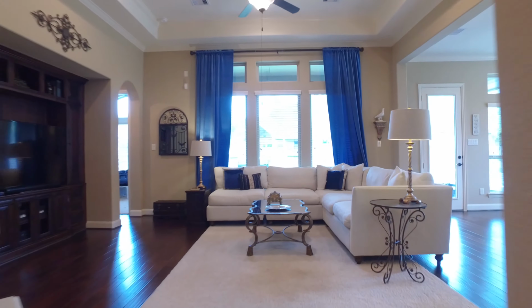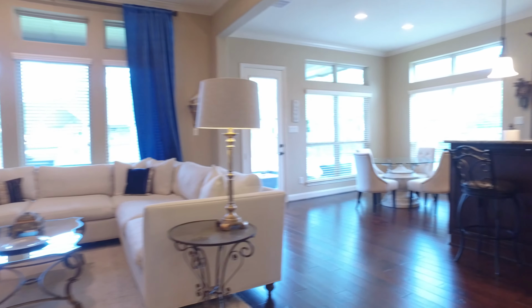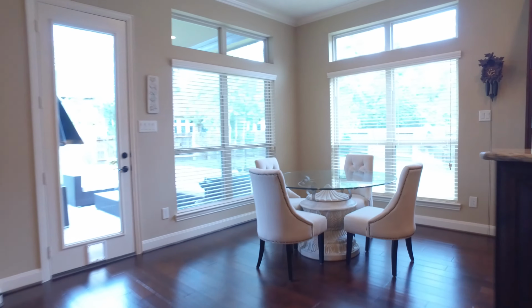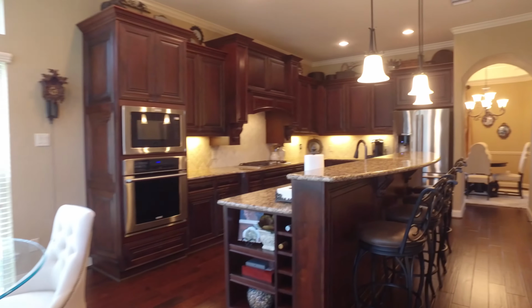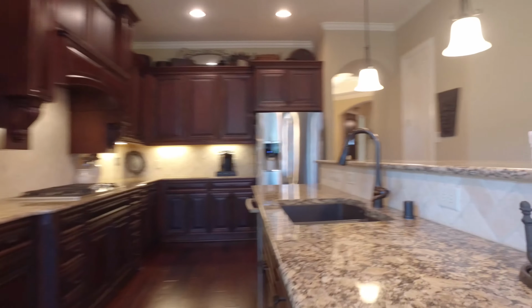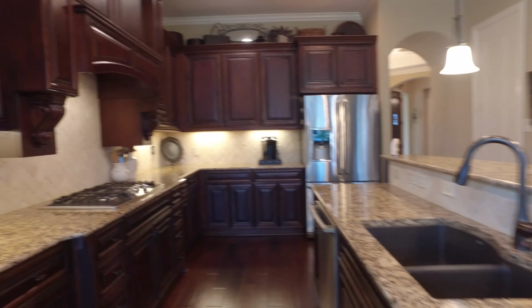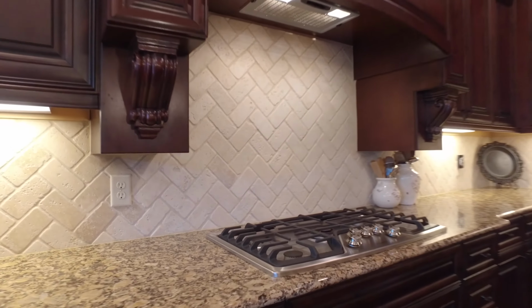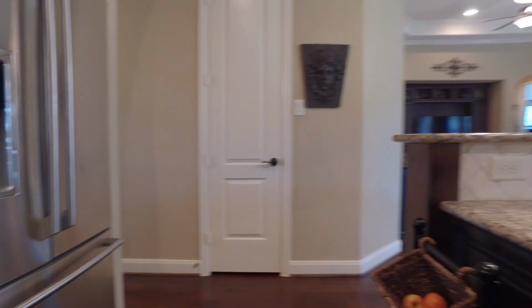And take a look at this beautiful living room. The fireplace is gorgeous. There's also a built-in entertainment center in this living room. This breakfast area just off the kitchen has a great view out of large windows. And let's talk about this kitchen with upgraded cabinets, a large walk-in pantry with a built-in spice rack, state-of-the-art stainless steel appliances, granite countertops, and there's also a beautiful composite sink in the kitchen. Under cabinet lighting and a gorgeous tile backsplash only accents the beauty in this room.